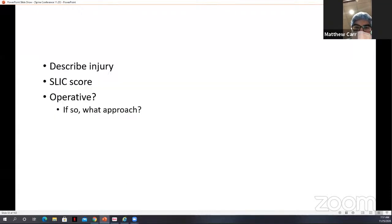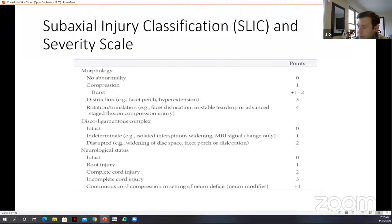Yes, perfect. Okay, great. So we didn't have time to obviously go through the SLIC scoring system, but it's a classification that you should be aware of that helps dictate operative management. We get a good experience with that at Elmhurst. But basically it's 3 components. The first component is the morphology, and in this case, it's an unstable teardrop fracture. The next component is the disco-ligamentous complex, which in this case is disrupted.